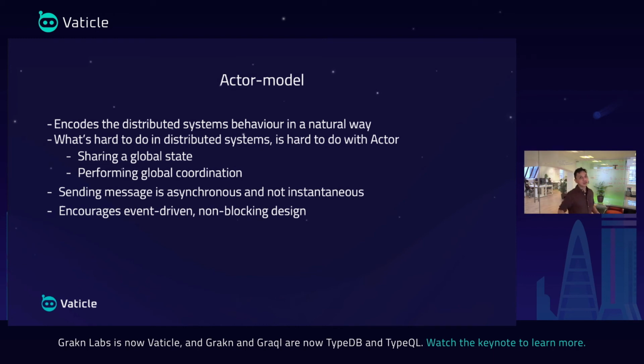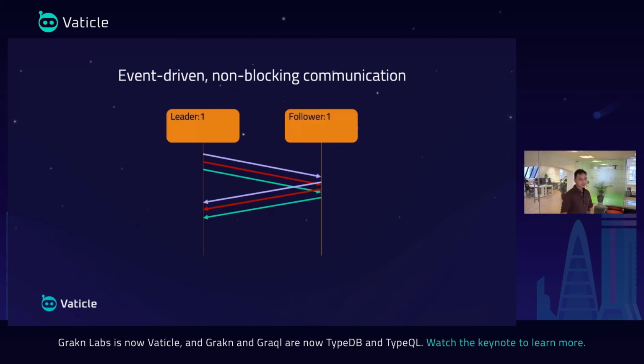So you are encouraged to design the algorithm in a way that is naturally event-driven and non-blocking, where messages are sent asynchronously. What resulted is an implementation which is completely lock-free. We don't have any locks in our Raft implementation. It's completely event-driven, and it has many benefits, one of which is the event-driven and non-blocking communication model.